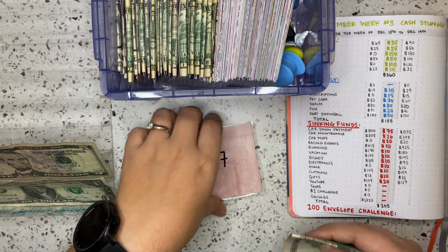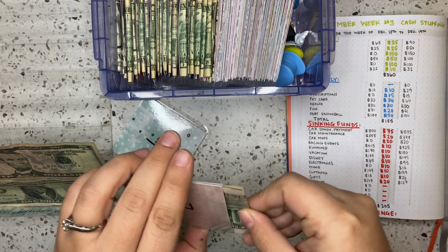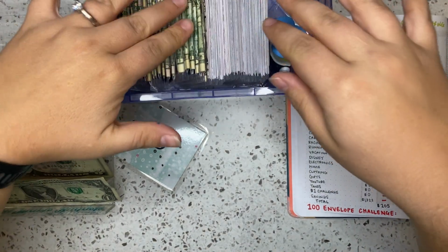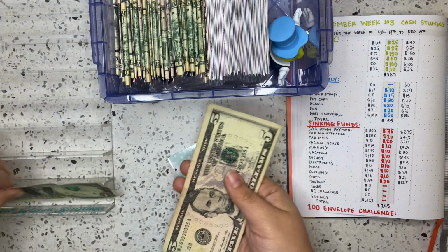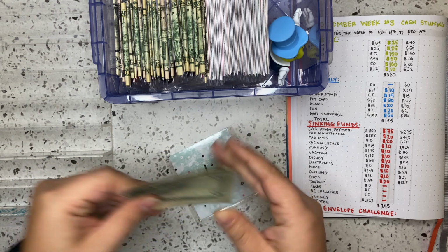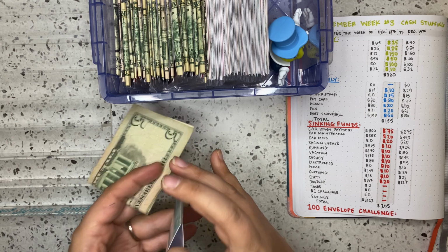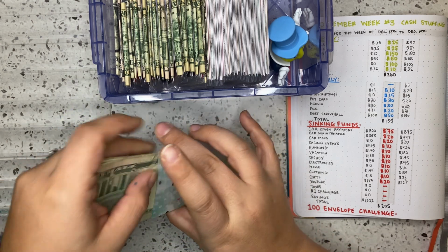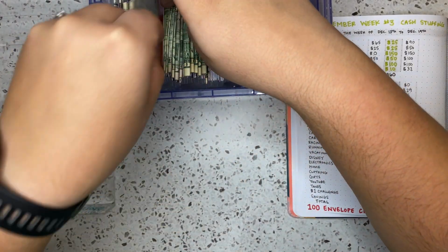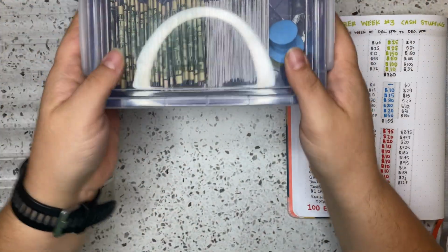Next up is 7. That was a 5 and 2 ones. Y'all, Jiminy is getting squished now. All right, and last 6. 5 and a 1. All right. And that is it for the savings challenge.